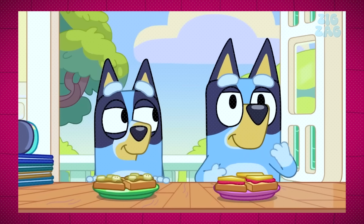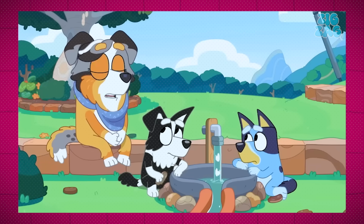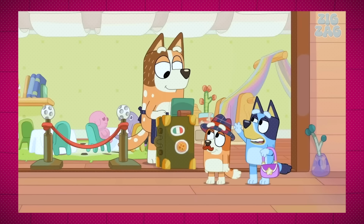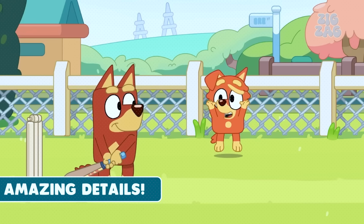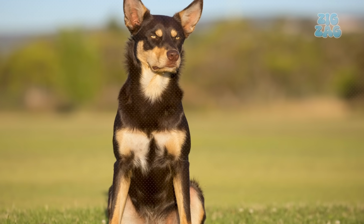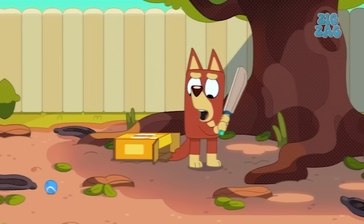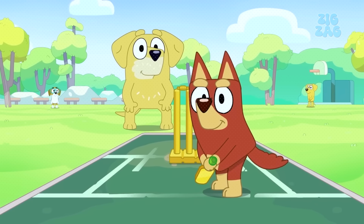Did you know that all the dogs portrayed in Bluey represent real-life dog breeds? That's right. Every character you see in Bluey actually exists in real life. Let's take Rusty and his family as our first example. Rusty is an Australian Kelpie, a breed known for always having unique coat patterns on their chests. The Bluey designers adopted this detail for Rusty and his entire family.